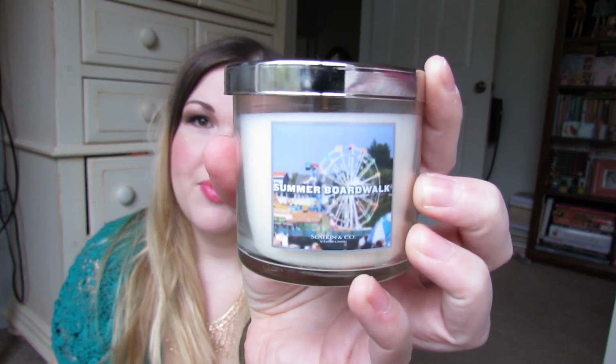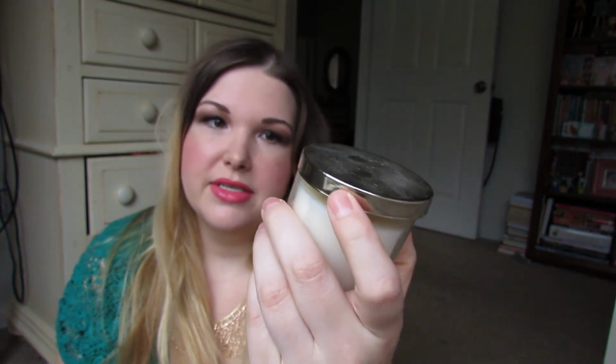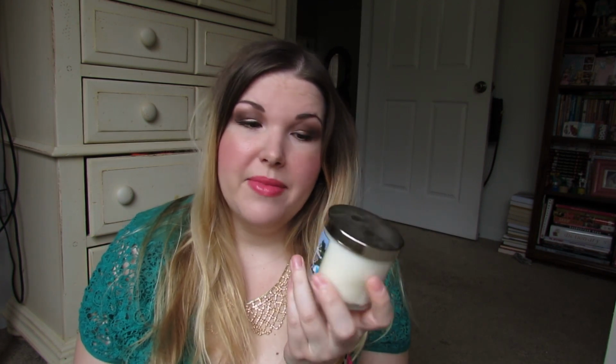And then, random favorite candle of the year. I have two, of course. One is Summer Boardwalk from Bath & Body Works, Slatkin & Co. And this is amazing. I got this over the summer, and I wanted to get extras of them, and they were sold out completely, and all I could get were minis. I got so many of the minis, and then I got this one, which is the smaller size, and I haven't even burned it because I don't want to.